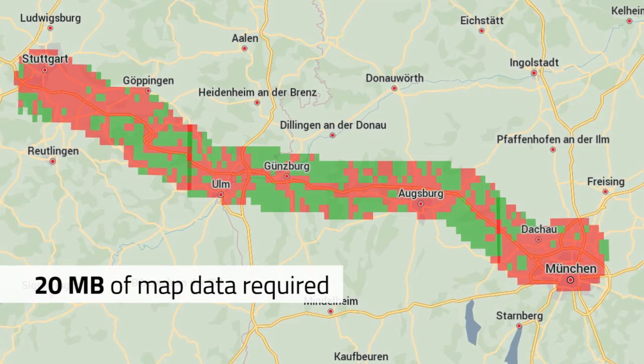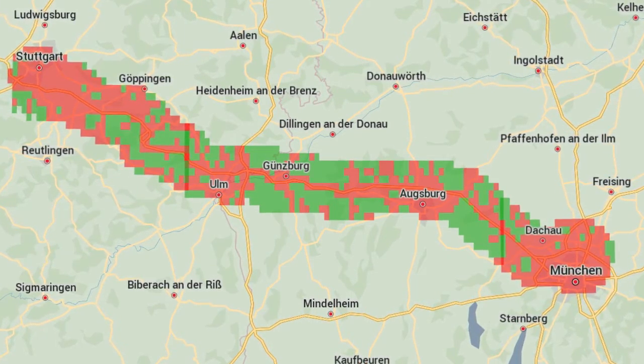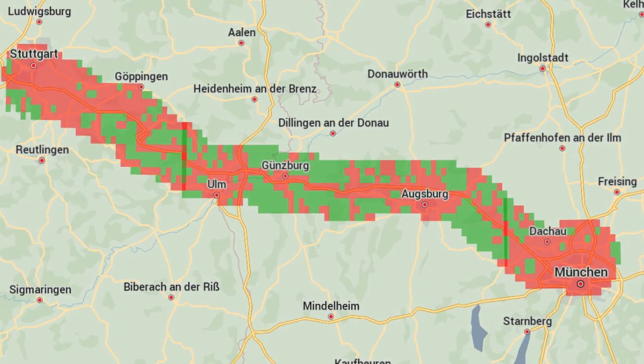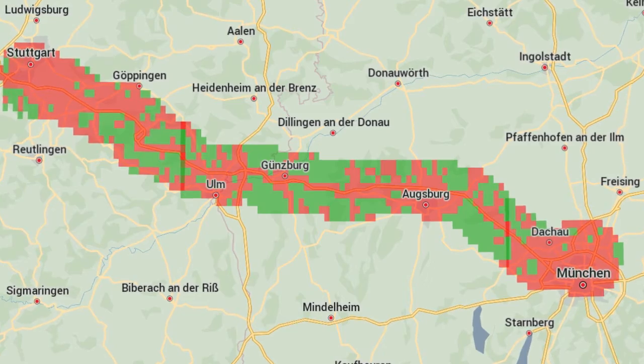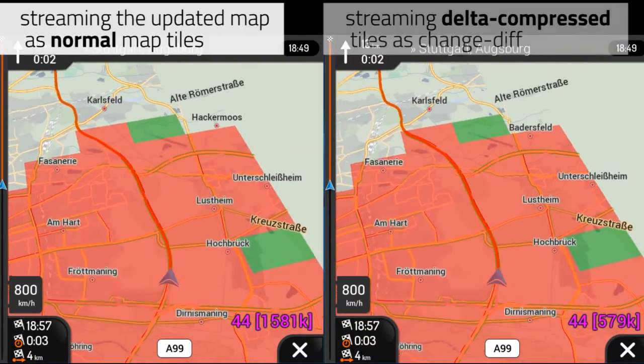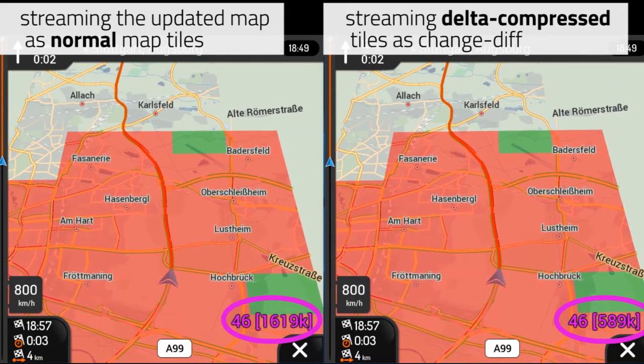Restreaming the updated tiles is not optimal for cellular data consumption. This is because often only some attributes are changed within the tiles. NNG has developed a novel solution that overcomes this limitation, enabling streaming of only the changes or deltas of the map tile. Streaming only the diff data as delta compressed map tiles requires significantly less data usage.